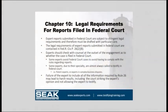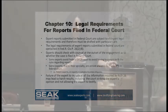All right, so federal court. Rule 26(a)(2)(B) lists out very specific requirements for reports that are filed in federal court. Now, because they have such stringent requirements, some experts choose not to practice in federal court because they don't want to be bothered with having to deal with, well, one of the requirements is they have to keep track of cases that they've testified in for the past 4 years, either at deposition or at trial.